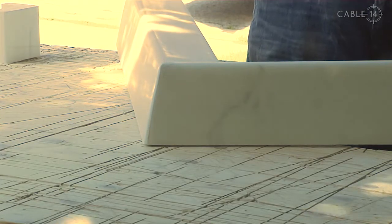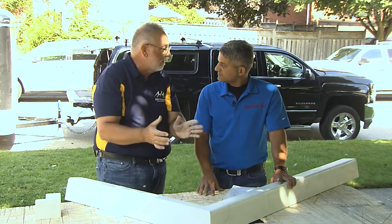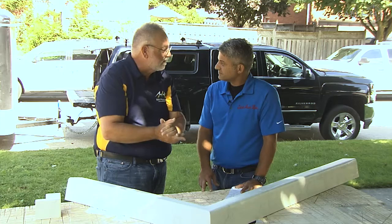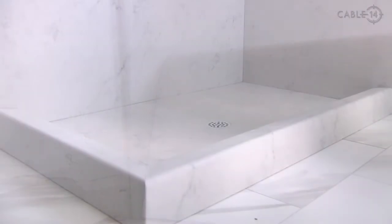So we have many options with the curb. Any shower design you can think of, we can make. Any shape, any size, up to, we just did one that was 8 foot by 7 foot or so. Wow. So we can do shower bases as big as that. Beautiful. Keep watching, we're going to be installing this shortly.